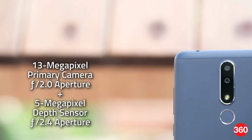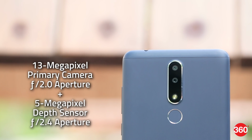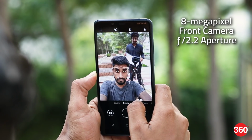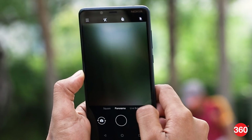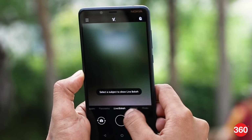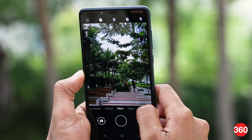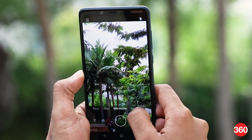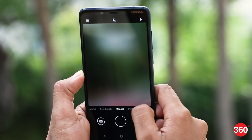The 13-megapixel f2.0 main rear camera is joined by a 5-megapixel f2.4 depth sensor. There's also an 8-megapixel f2.2 front camera. The cameras on the Nokia 3.1 Plus are just about okay. The app has a live bokeh mode and lets you adjust the intensity of the depth effect. The manual mode only gives you options for focus, white balance and exposure compensation, and the controls aren't fine-grained either. For video, there are separate time-lapse and slow-motion modes.